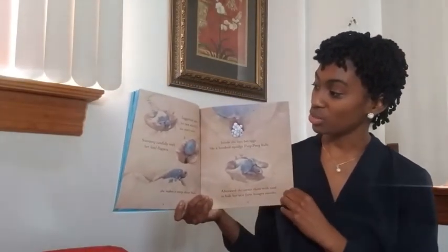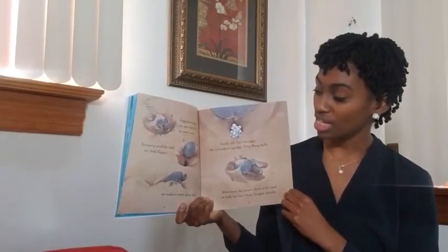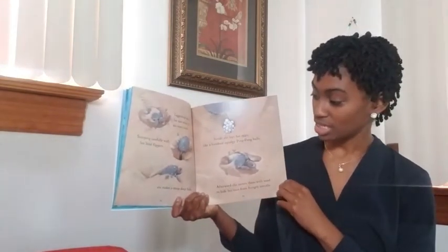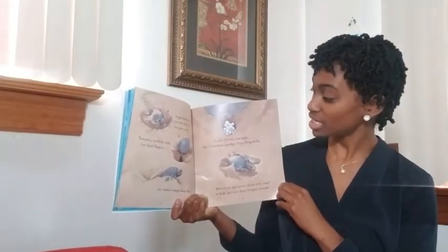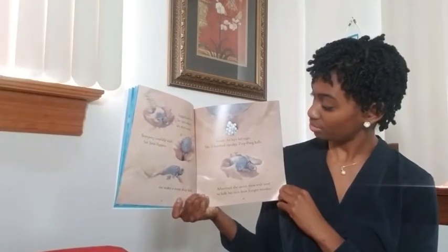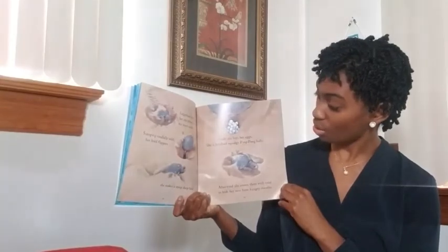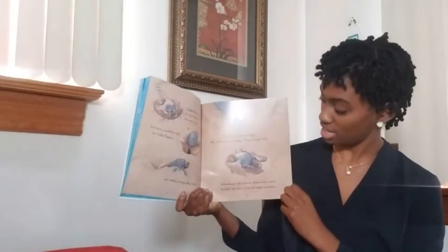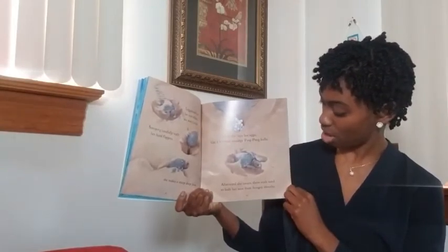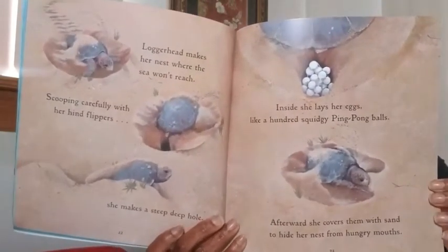Loggerhead makes her nest where the sea won't reach, scooping carefully with her hind flippers, so that means her back flippers. She makes a steep, deep hole. Inside, she lays her eggs, like 100 squishy ping pong balls. Oh, see, those are her eggs, they're tiny. Afterwards, she covers them with sand to hide her nest from hungry mouths. So she covers her babies up and protects them.